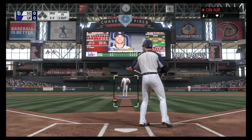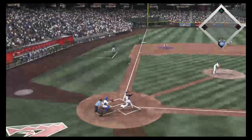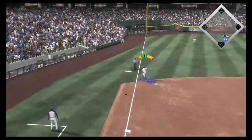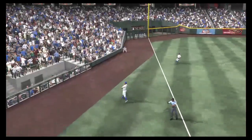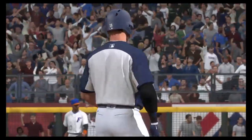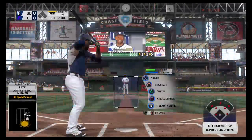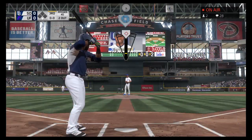Another foul ball, and this battle will continue. Another 2-2 offering. Swing, and he popped it up over in foul territory back behind third. And Longoria's got it for out number 2. Now batting, center fielder, Manuel Margot.